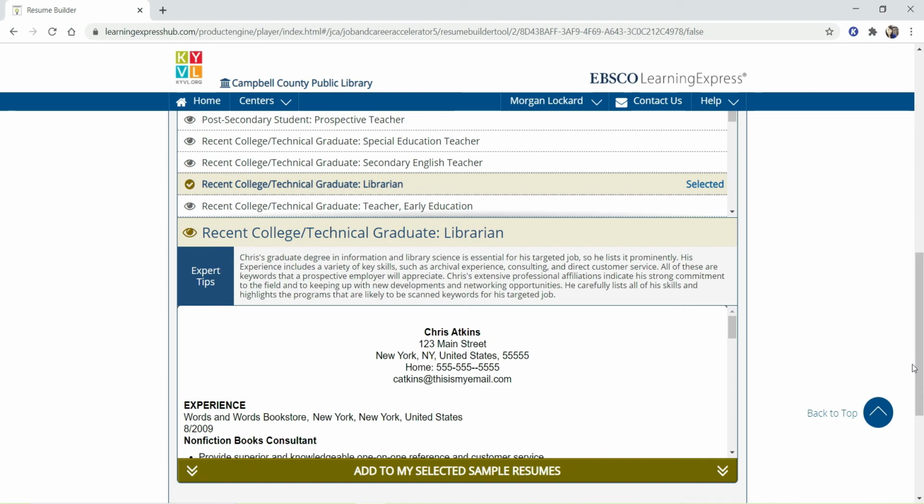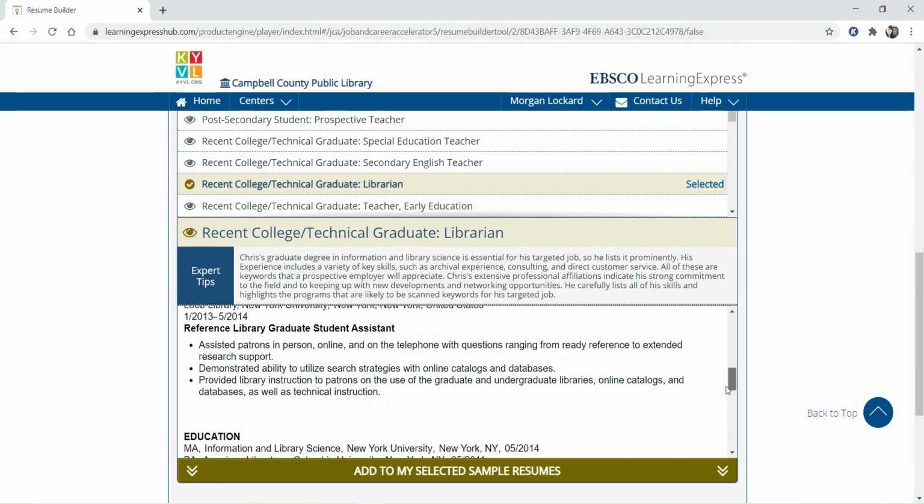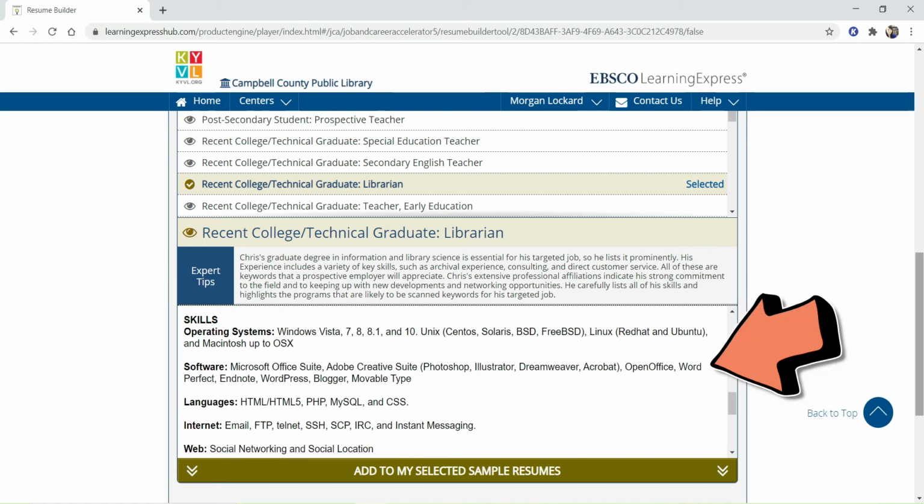I can see that there are expert tips available telling me what's good about Chris's resume, as well as seeing Chris's resume myself. This can be really helpful in understanding what makes Chris's resume great, as well as seeing what he included in his own resume, so that we can think about what we include in ours. For example, if you scroll down to the skills section, you can see different skills that Chris has added, and maybe we want to include some of those on our own resume.